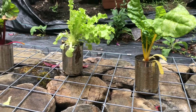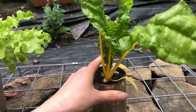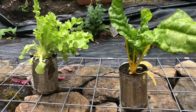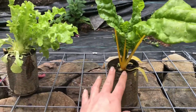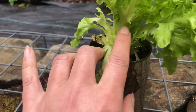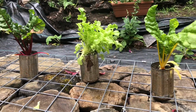I've also used some tin cans that have just got some drainage holes in the bottom, and we just made sure that the edges weren't sharp. Well, Adam did, I didn't. And I've just planted them up with some Swiss chard bright lights, and there's the red one there, and in the middle you can see that we've been harvesting lots and lots of lettuce off this just one plant. So it's amazing what you can get from just one plant.